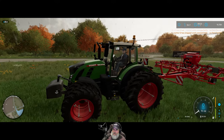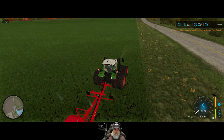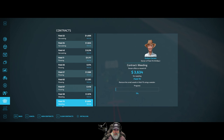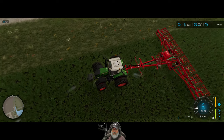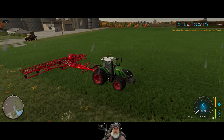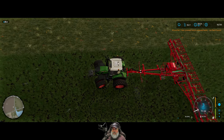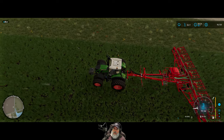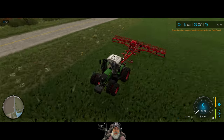Wait a minute. Why does it say no field found? We're on the field. Oh, are we on the wrong field? We're on 70. 70 is weeding. That's weird. Maybe workers can't do weeding. What if we move onto the field a little more? Does that help at all? Nope. Oh, crap. All right, we might have to do this one ourselves.